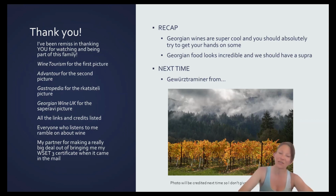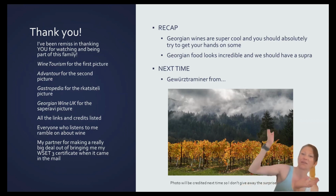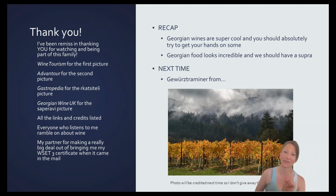Next time, we will be talking about Gewürztraminer from, not where you think it's from. Guess where this picture is from. Leave me your guesses in the comments. I will credit this photo next time, because if I credit it, it will give away where we're having the Gewürztraminer from. So let me stop sharing and then we will drink.